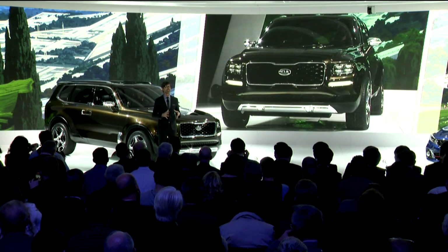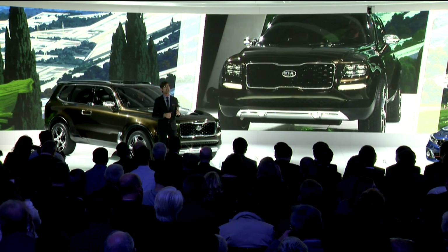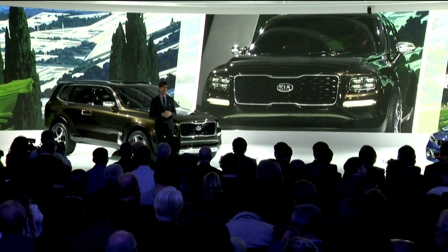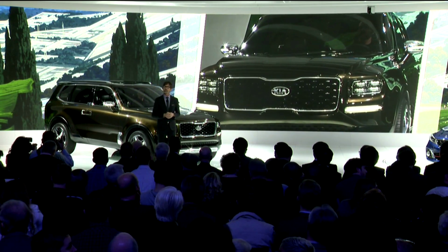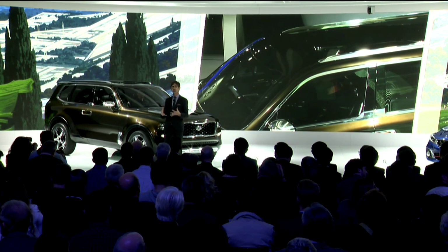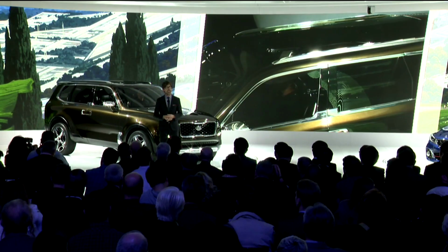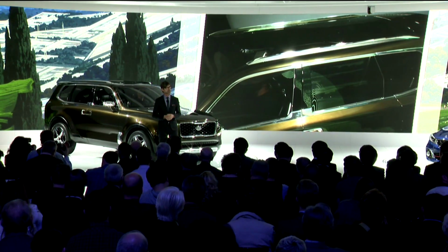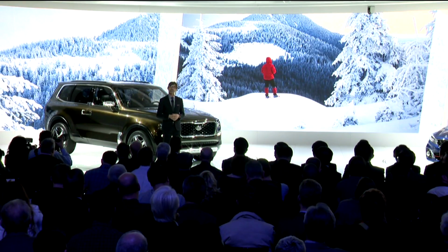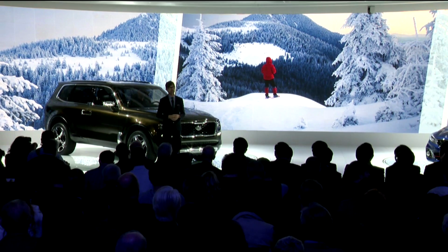Longer, wider, decidedly more upright than the Sorento, Telluride envisions how a full-size Kia SUV would look. But the real story is what's going on inside the incredibly spacious cabin. That's where we've made the biggest leaps forward in terms of futuristic technology and ergonomic sophistication. In fact, the Telluride name itself reflects the harmony that can be achieved between man, machine, and nature.